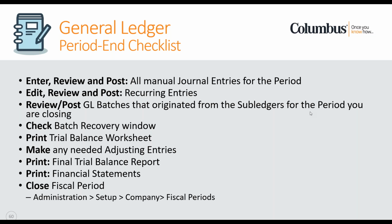Make sure there's nothing hanging out there that maybe got stuck because of an incorrect posting date. Be sure you print your trial balance worksheet and make any needed adjusting entries. Then print a final trial balance report and print any financial statements you may need. And then you're ready to close the fiscal period. So once again, administration, setup, company, fiscal periods.